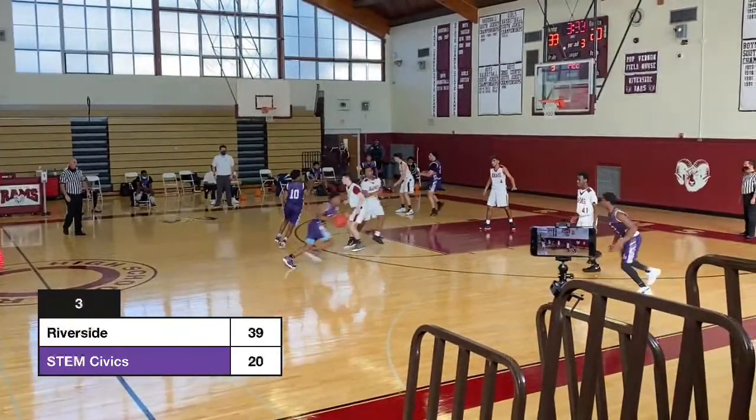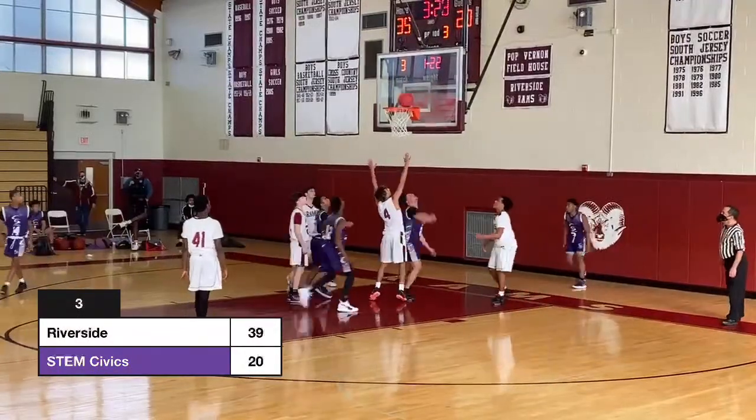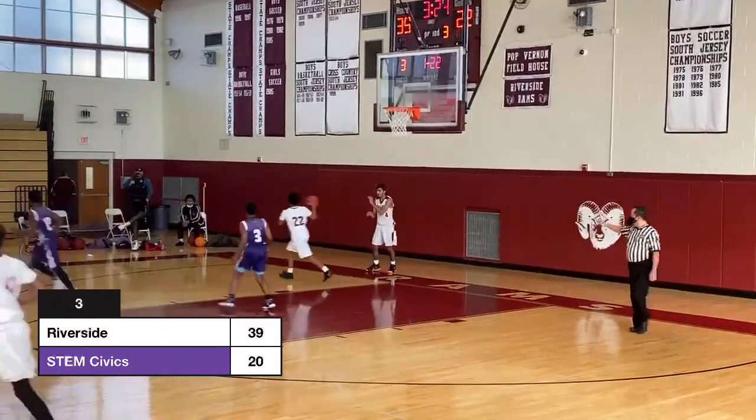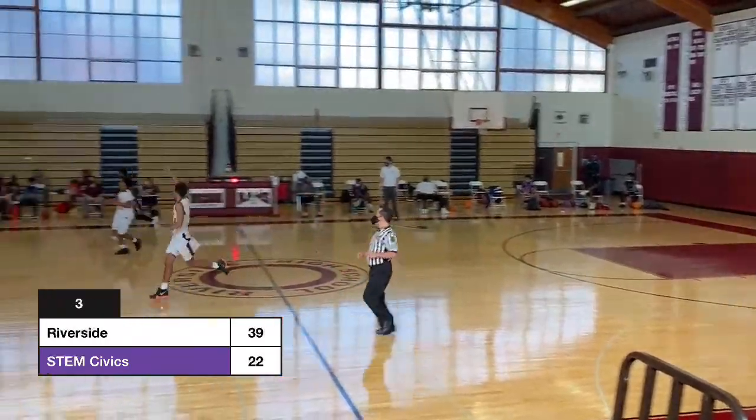STEM Civics trying to move the ball around, again penetrating. Misses, but Moya up with the rebound, and he gets the putback. 39-22. Riverside still with a commanding lead in this game.